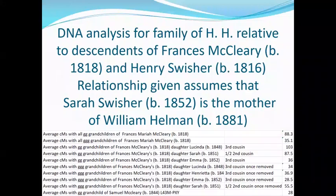Unfortunately, the number of descendants of these people that are available for comparison is low. There's only about 2 for each, for Lucinda and Sarah, which kind of complicated matters. In any case, Emma seems to be sharing less DNA, and Henrietta's family also seems to be sharing a little less DNA overall. The information suggests a strong connection, but it's not exactly proven which of these daughters might have been the mother for William Hellman.